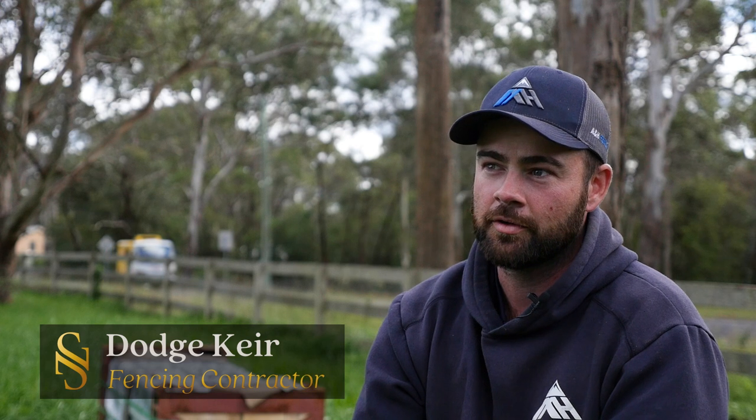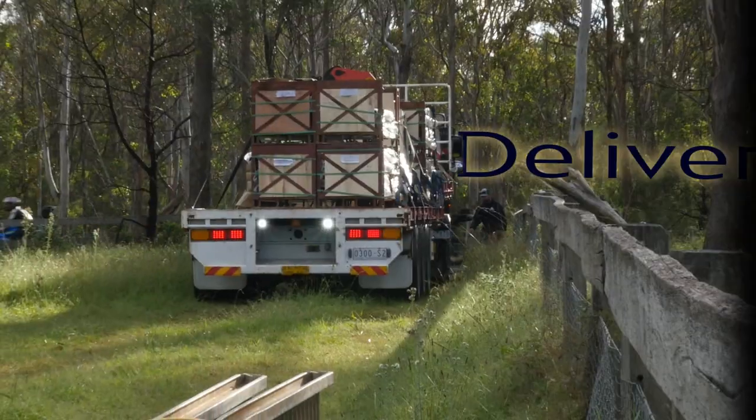We found out about this job by a phone call from the clients, Jenny and Robert. Jenny rang me and said she was interested in some metal post and rail fencing, and I said, oh, do you know that's very expensive? They knew what they were talking about.